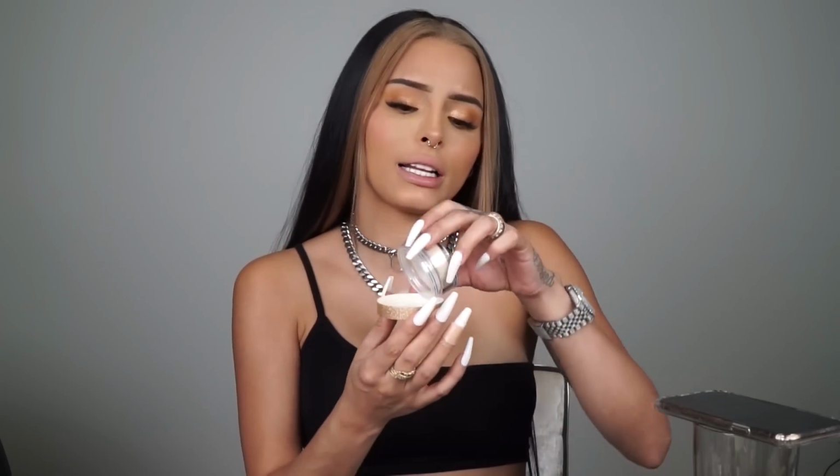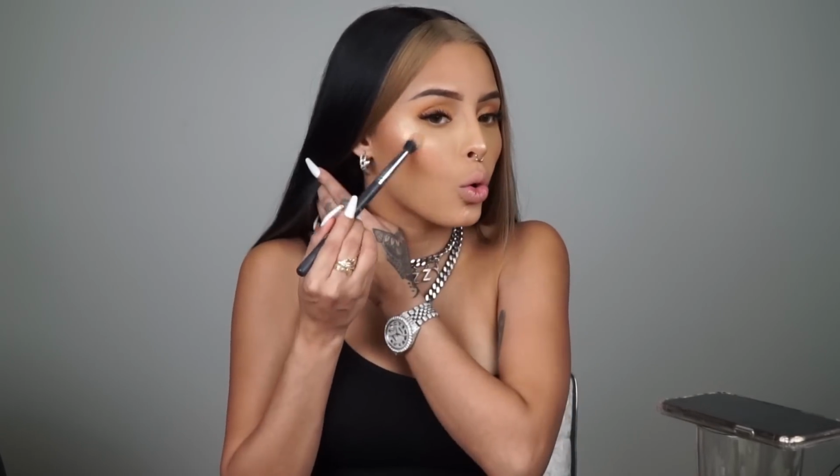Now let's move on to highlighter. We are using the Anastasia Beverly Hills loose highlighter in Vegas. This is perfect for this day event that I'm going to, because we are going to be glistening. Clearly she's very, very pigmented. And the good thing is you could just blend it out with your finger if you put too much.